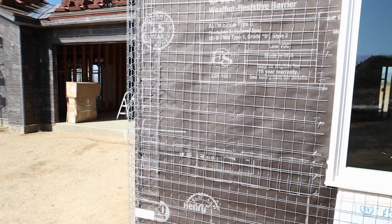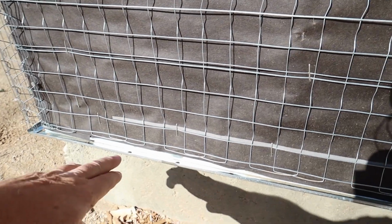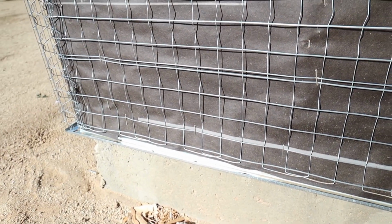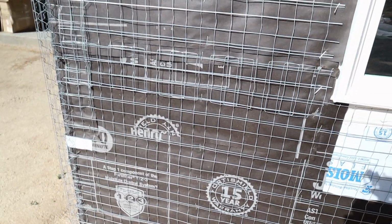One more thing I'd like to point out before heading out of here today. In a previous video, when we first started the lathing, I pointed out that we use J8, which is this weep screed right here on the bottom, which is, in my opinion, far superior to FHA. We put the weep screed on, and the weep screed goes about 2 inches, 2.5 inches below the bottom framing plate. And then the next thing we do is we lath the house with the lathing paper.